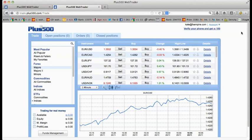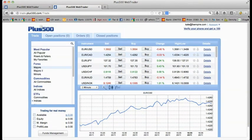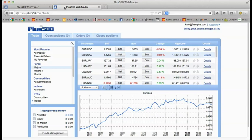So that's really it. That's what it comes down to. As you can see, you do not have to be an expert to use this platform. Of course, if you are an expert, then there's plenty of things for you to trade here. With such a great broker, one you can trust, one that is licensed, and of course one that is now listed on the London Stock Exchange, you cannot go wrong. Enjoy trading with plus500.co.uk.